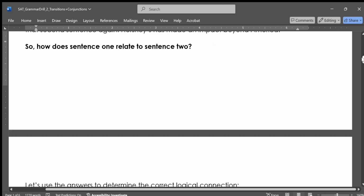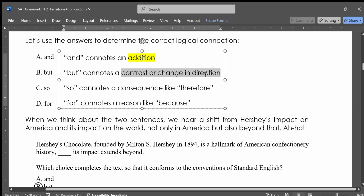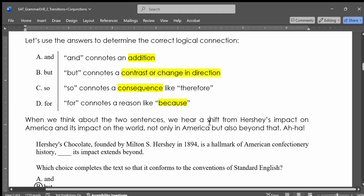I'm going to go to this next page. So think about how the word and connotes the idea of an addition, like you're adding something. So let me get this thing to highlight for us. There we go. Whereas but gives us a contrast or a change in direction. Where so is sort of like a consequence. It's like saying therefore. And for is just like using the word because. That's a way of thinking about those words. So even though they're all conjunctions, only one of them actually makes sense.